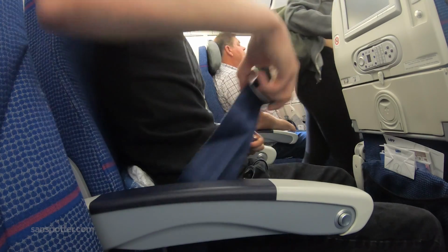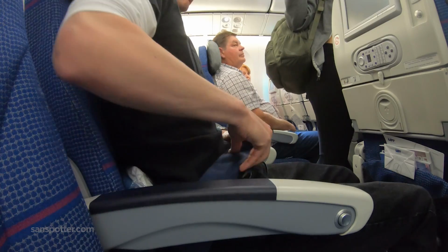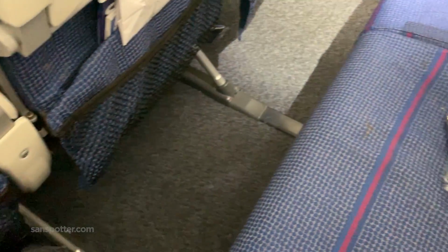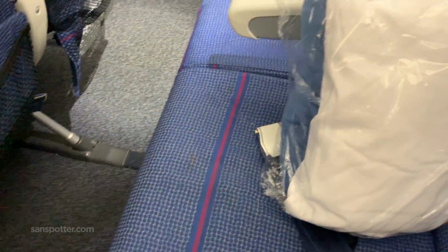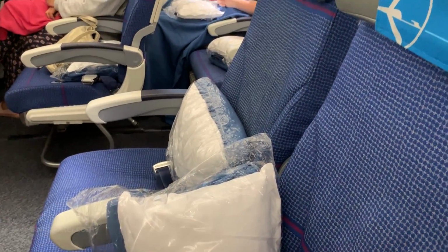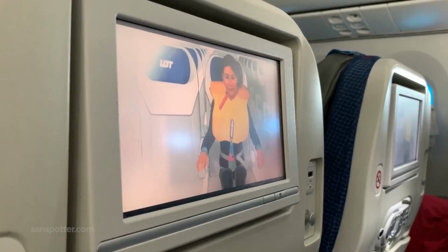Okay, well, there is one thing that I like better than USB power ports, and that is not one, but two empty seats next to me. Yep, all I gotta say is that it's gonna feel pretty awesome getting video footage of my dinner without any weird looks from my seatmate.